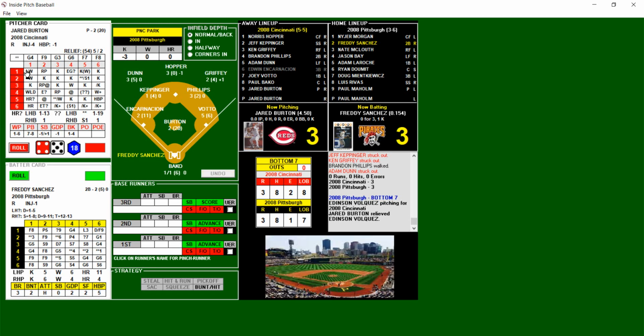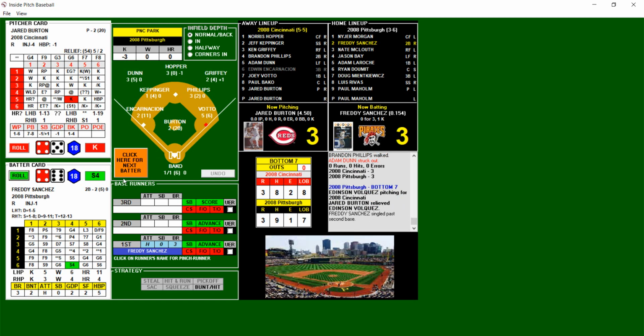Freddie is 0 for 3 with a strikeout. 4-5, strikeout 3, the 18 is too high. 4-6, that's going to be a base hit past Phillips. And he hits that one past the second baseman, and Freddie Sanchez will lead off the bottom half of the 7th with a base hit.